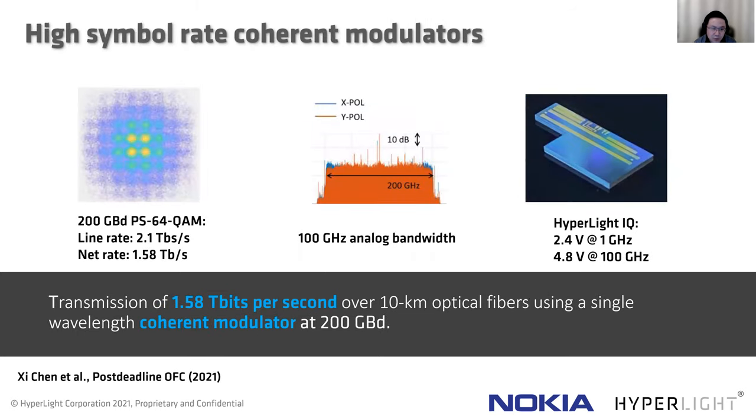This can also be used for coherent transmission, just like its predecessor, bulk lithium niobate, because of the excellent linearity. And now the low drive voltage is going to help a lot when the analog bandwidth goes higher. So in this case, we went all the way up to 100 gigahertz with 200 gigabaud transmission for coherent, with a net data rate of 1.58 terabits per second.